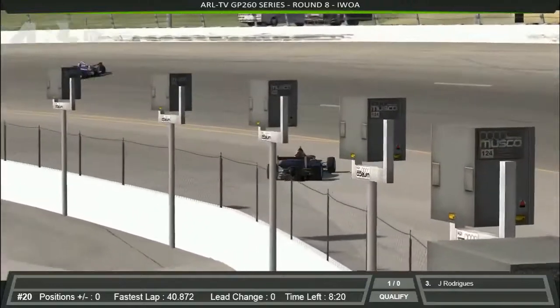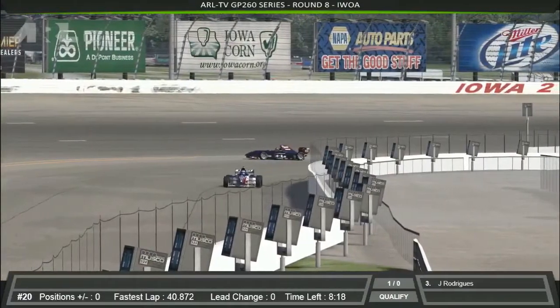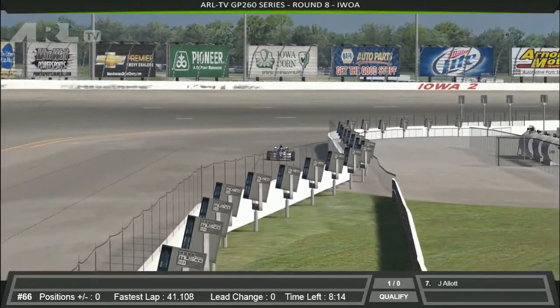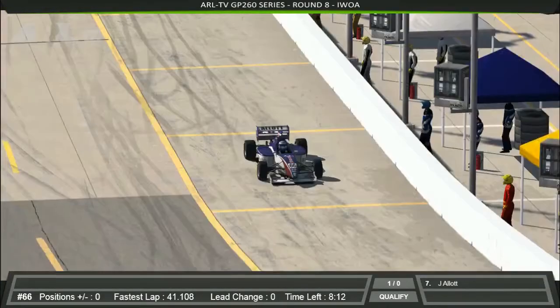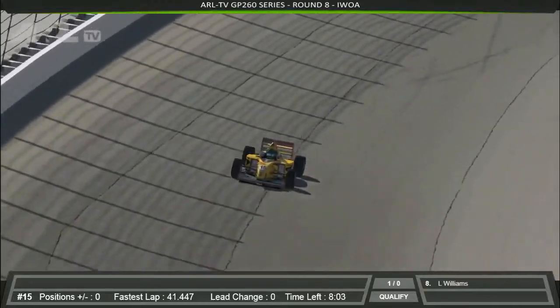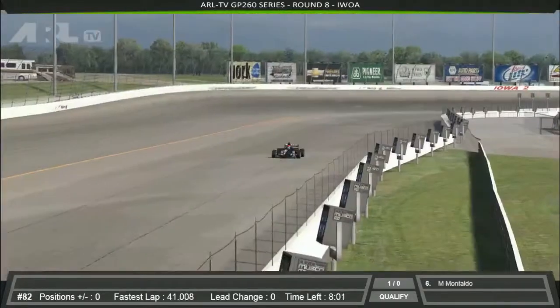Just as we see some contact there coming out of the pits. A lot there, and the other driver, I think it was Joe Rodriguez. Yeah, it was over Jowl or Marco in one of the Venezuelan cars.